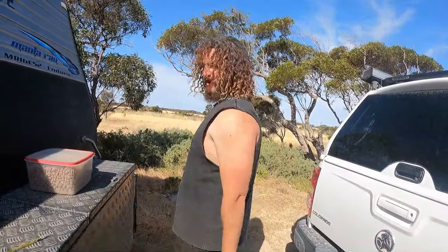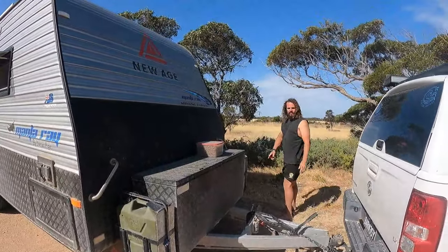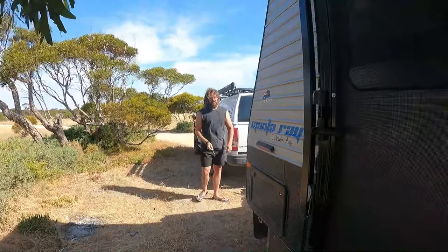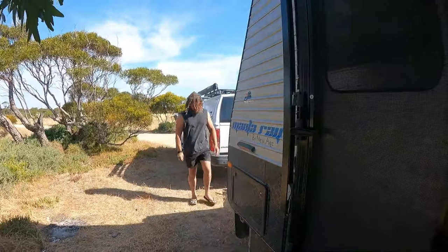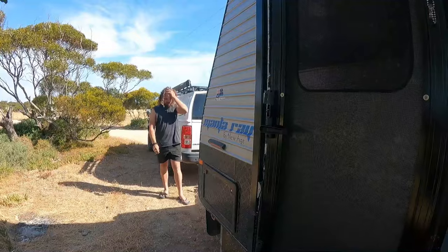Comments, what do you think that was for? Bloody dangerous. Drive over that. Just gonna have another look up and down here. I just can't believe that didn't get the tire. We're just lucky. Yeah, lucky, lucky. Just the angle you came in at.